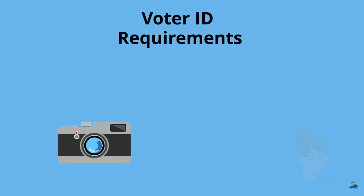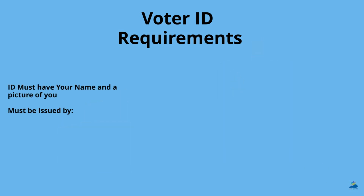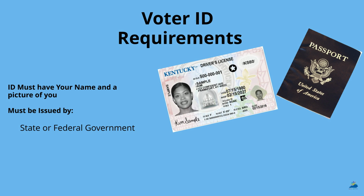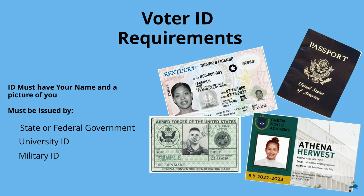Kentucky recently changed its laws regarding voter IDs. Now, voter IDs are required to have your name on it and your picture on it. Your ID must be issued from the state or federal government. This could be a driver's license or a state ID, or a passport from the federal government. If you have a school ID issued by a university, you can use that to vote. Or you can use any military ID.